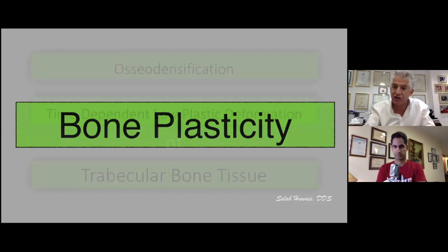And all this is based on bone plasticity of the trabecular bone. We're going to have to highlight the fact that it's trabecular bone. The whole concept depends on trabecular bone. So if you have cortical bone, D1 bone, you cannot osseodensify it and you shouldn't be using it. Of course, you can use the very same drill in a clockwise direction to cut.